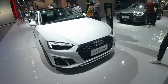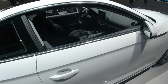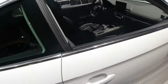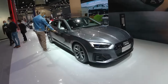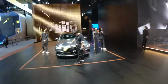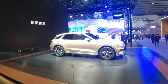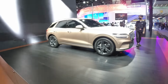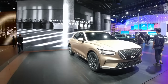I love the A5 coupe. It's simple and elegant. Audi's also very popular in China. Genesis, the new luxury brand from Korea. And this car, I sat in this car, I think in Shenzhen, and I was thoroughly impressed with it. Wow, what a car. Genesis is doing some great stuff, man.